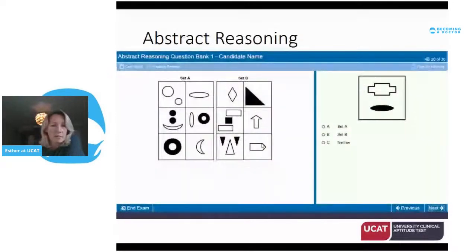If I just show an example, this is the kind of thing that it looks like. There'll be 4 test shapes associated with that one question. So once you have spotted the rule, or which set of shapes, you then will be answering the next 3 after that.